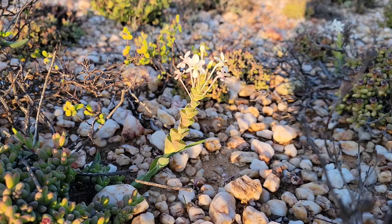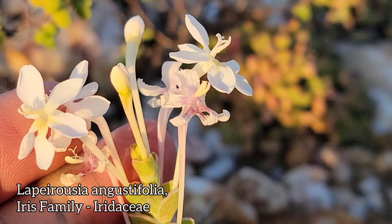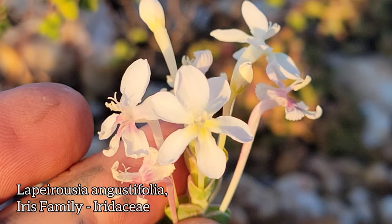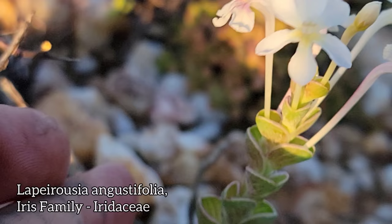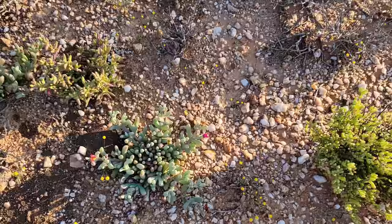Another diminutive little iris. Look at those flowers. What's going on there? Style above the anthers. Of course, you get the yellow patterning on the bottom three tepals. The big bracts. And then there's the little unifacial iris leaf. Look at that, here we go.